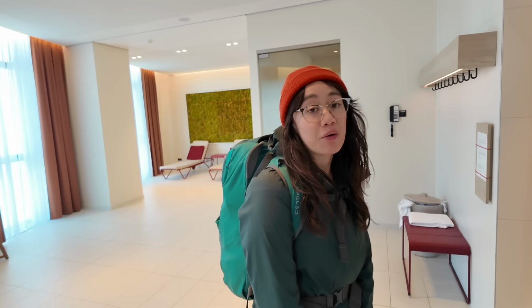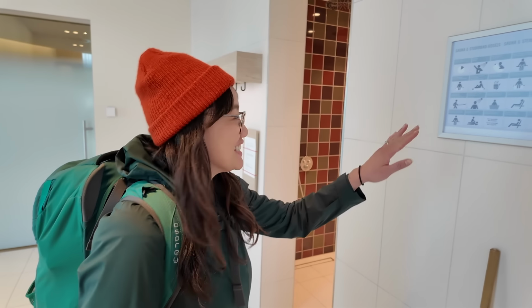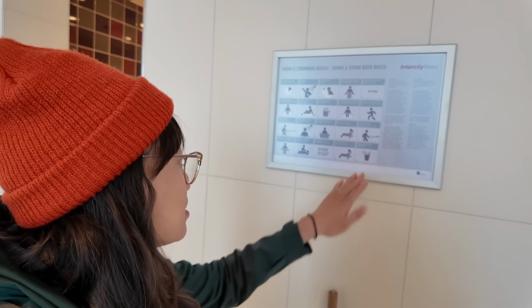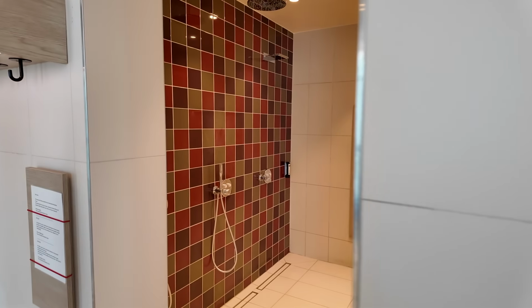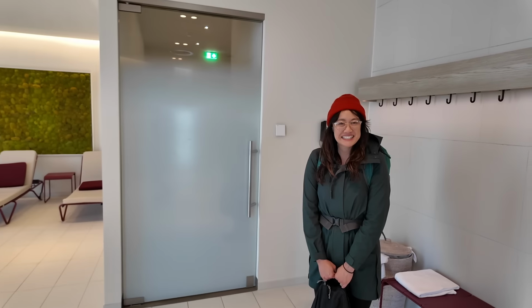They ask you to shower beforehand before you go into the sauna. Yeah, right. I mean, I will, yeah. They have rules. And then it tells you at the very end, enjoy juice. Nice. Ooh, that's smart. So when you're coming down from a sauna and you're a little dehydrated, enjoy juice. We're gonna check out the room.